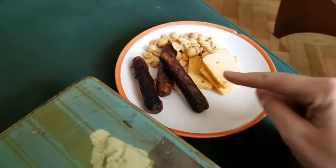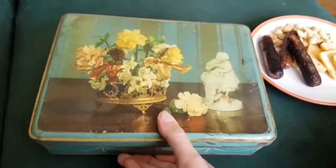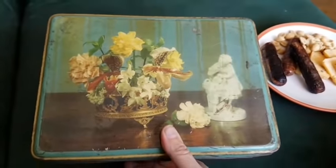This is my lunch, some cremated sausages that I accidentally burnt yesterday, some double Gloucester chive and herb cheese, some salt and vinegar peanuts, and then in a minute I'll show you what I bought off eBay the other day. It's a nice little tin, isn't it? Much exciting.